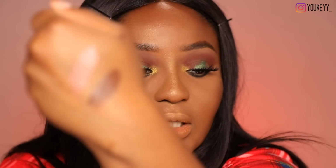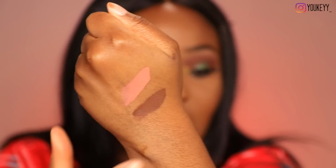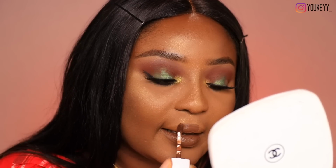Anyways, here is what the shades look like, the ones that I picked up. The brown one is Gang Gang, which is right here. And then this one is Mentirosa. I feel like I normally rock a nudish pink, so I'm going to go for Gang Gang. Ooh. That is really pretty.